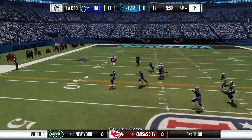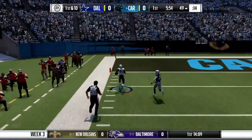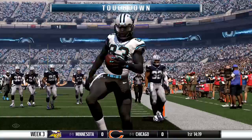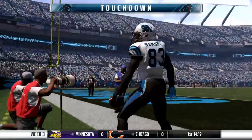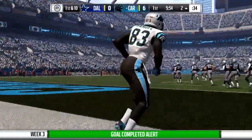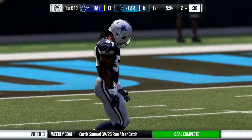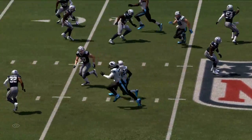Now Newton on first down. Quick hitter here, it's complete. Past the 20. There he goes, left side. Touchdown, Carolina. Their dangerous wide receiver. His 3rd touchdown now on the year. And the Panthers are going to take a first-quarter lead.